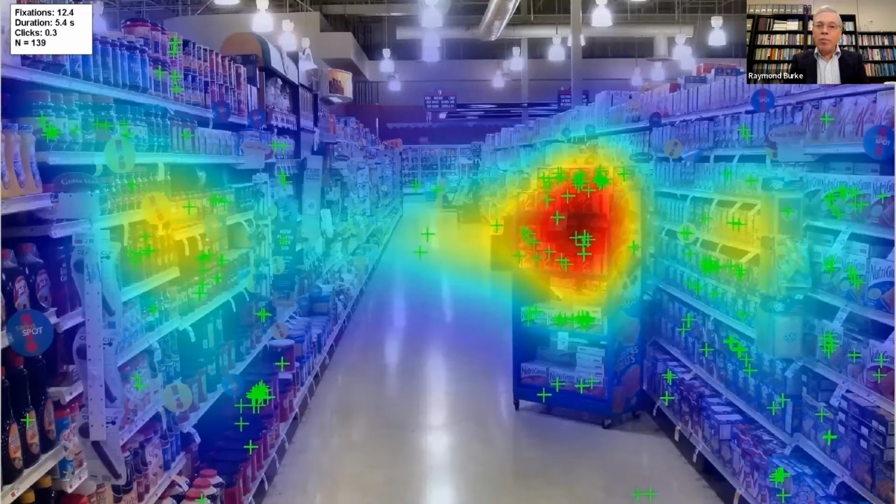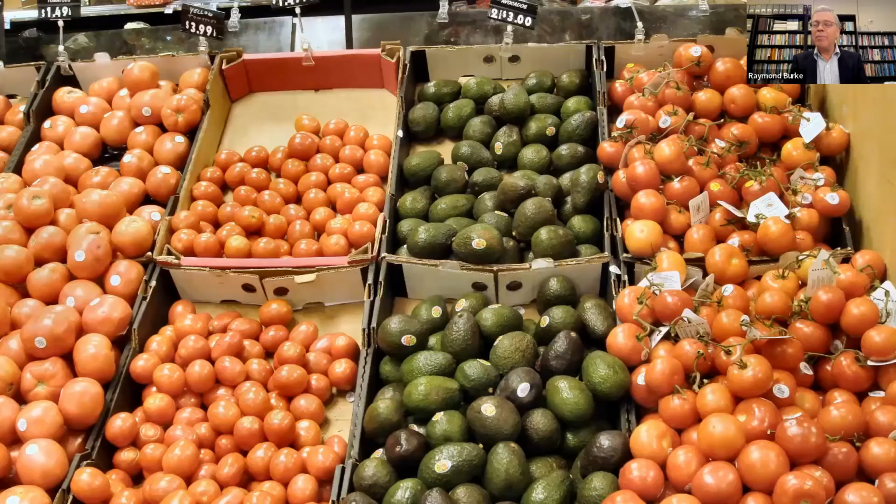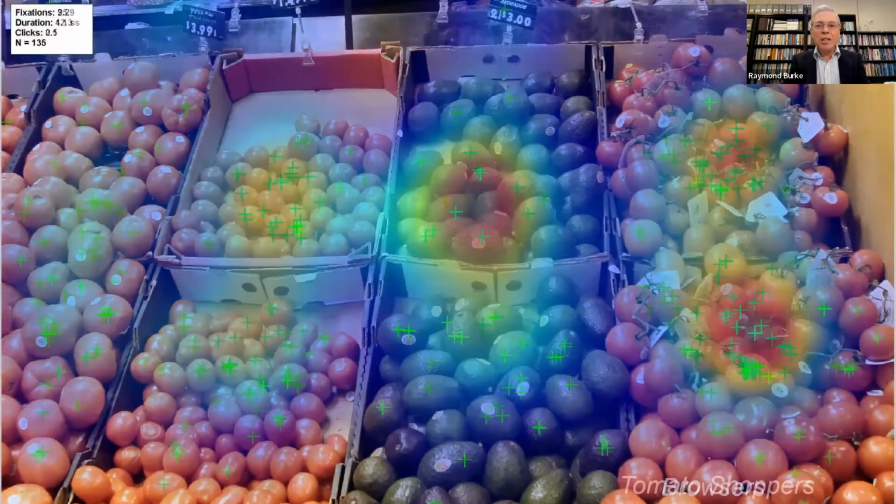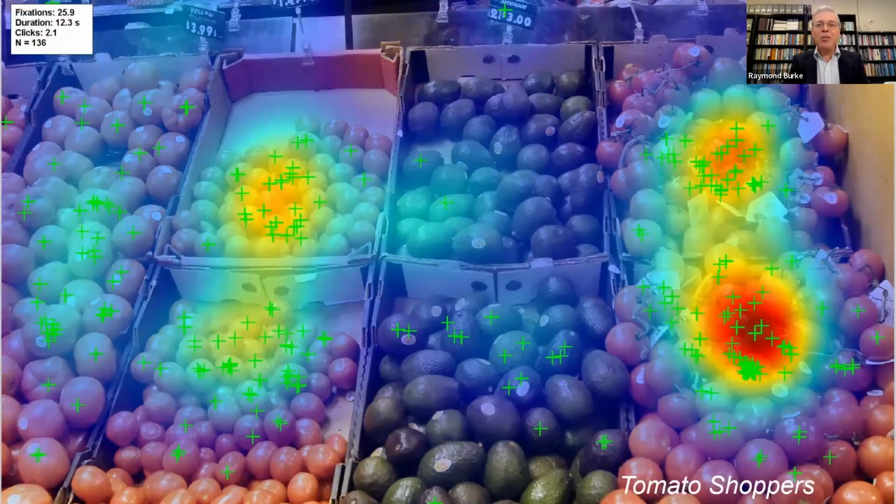Attention is also driven by the high-level goals of the shopper. So let's say that you walk through the produce section and you're not shopping for one of the items on this display. Well, you tend to look towards the center of the display. But if I'm shopping for tomatoes, the attention goes to the tomatoes.